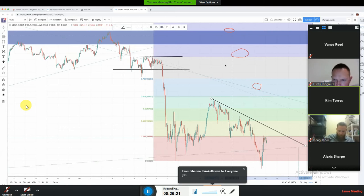This pair, you want to trade it in the New York session. It's best. It moves the best between the overlap of the London to the New York, and you can trade this pair all the way to about 10:35, and you should get a good amount of pips.